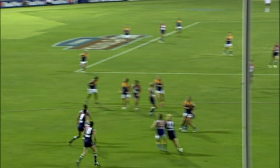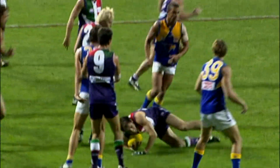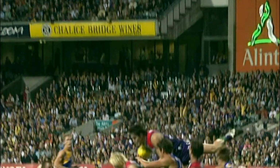Oh, Luke McFarlane right on half-time. Oh, it's magnificent stuff, isn't it? The Dockers, with a 5-goal second term, will celebrate as Luke McFarlane does.